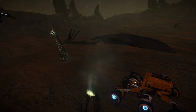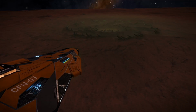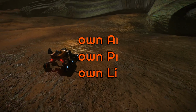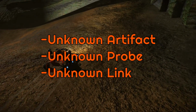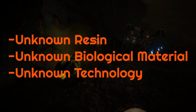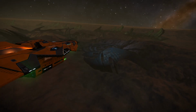They can be found both outside and inside the sites. They have also been connected with the apparent haze or mist found near the sites that give them their mantis hue. No confirmation yet as to the possibility of these being tools for some form of terraforming. Accessing inside of the structure can be achieved by the use of an unknown artifact or an unknown probe inside the cargo hold of your SRV. You can as well use an unknown link, which can only be found once you gain entry inside the structure. Around and inside the structures, you can also come across green glowing barrel-like artifacts containing either resin, biological material, or unknown technology.